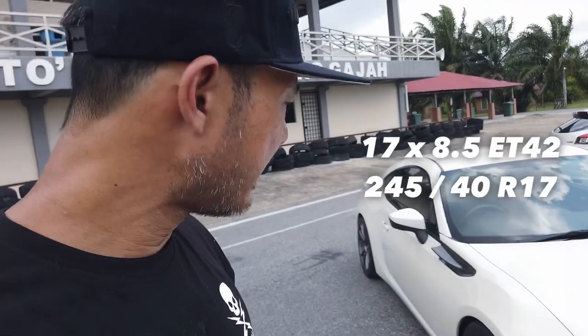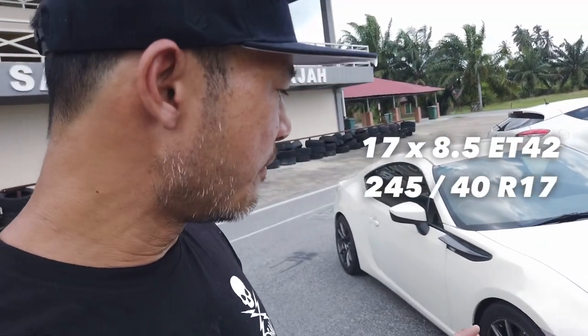In terms of clearance, no issues. There's no rubbing whatsoever. So a 17 by 8.5 with 245 tires seem to be a very well-matched setup. And I'm looking forward to driving it on the circuit.